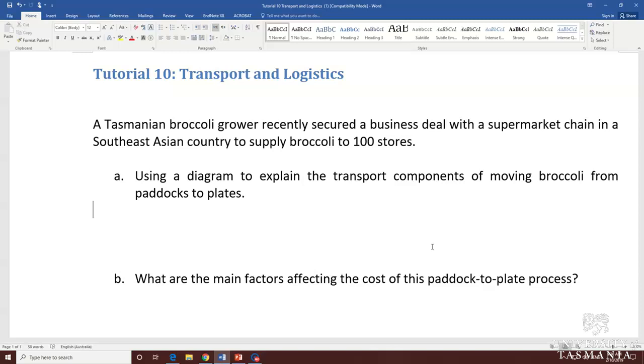Then they'll be checked there. They'll be unloaded at the port and moved to a cool store warehouse until they're ready for collection. Then their documentation and export clearances will be conducted. Then they will be moved from the warehouse and loaded onto another ship bound for Southeast Asia. Then the ship will move them to the destination and unload them, and then they'll be cleared by customs.